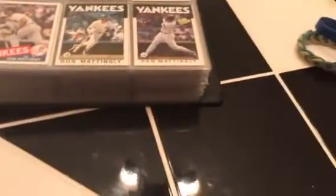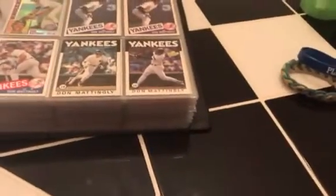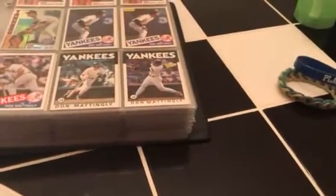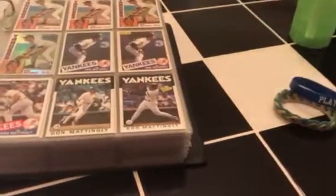I'm gonna do a quick review of my Don Mattingly collection. As you can see, a little preview right there. I'm gonna try to keep this nice and short. I tried doing one of these the other day, and it was way too long, like 23 minutes, and I was like, yeah, no way. So I'm gonna try to keep this quick.